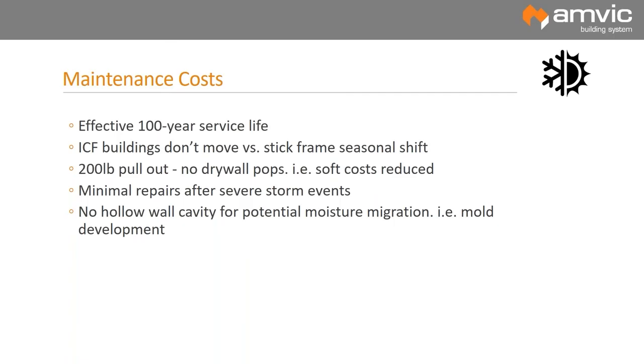Maintenance costs, effective 100-year service life, 200-pound poles, no drywall pops, soft cost reduced, minimal repairs after severe storm events, no hollow wall cavity for potential moisture migration, i.e. mold development. In most of the southeast and south of the United States, when we get a severe storm event, I'm thinking of places like the Carolinas, Georgia, Mississippi, Florida, far over into Texas. If that stick frame wall is compromised, we'll get mold development within 24 hours. And obviously, if you have a multi-story structure and rumor gets out that there's mold in the building, you're going to have a difficult time getting tenants who wish to move into that structure.